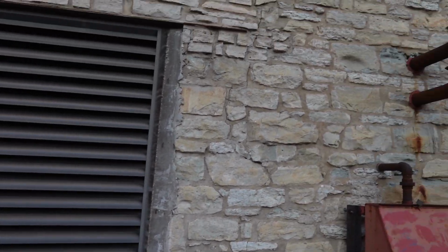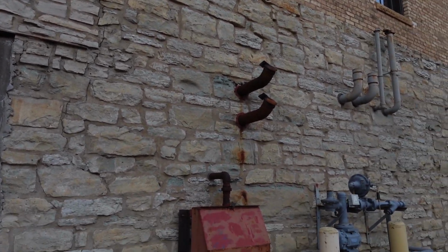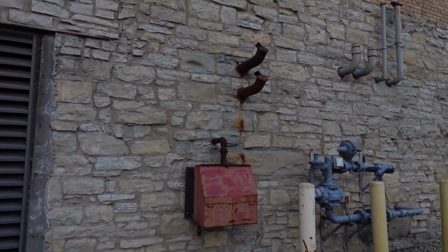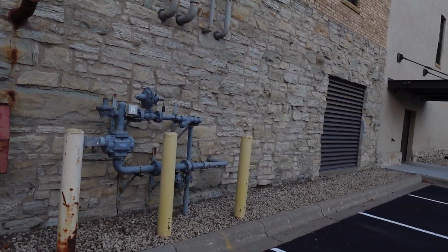My hands are very dirty. I've been touching a lot of buildings and riding skateboard around, wiping out and such. Not today though. I didn't wipe out today. But yeah, these are bricks coming together as one, baby. You already know the deal. You know?